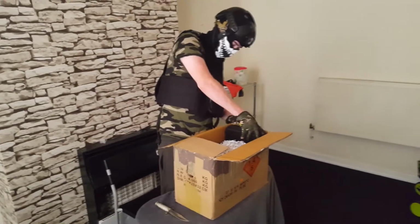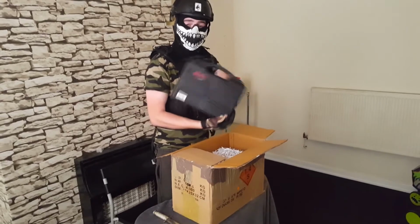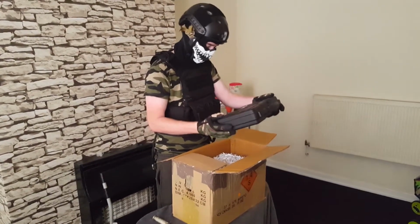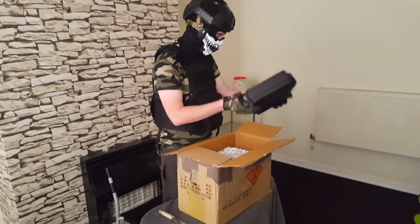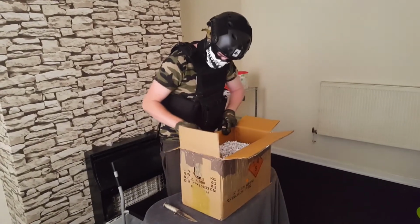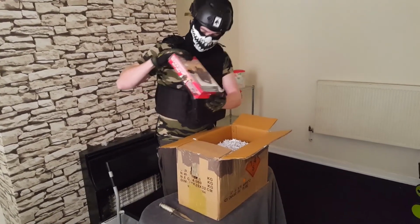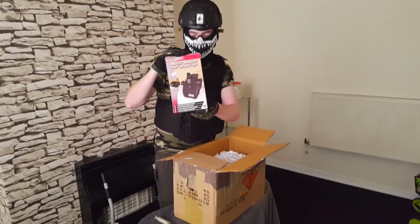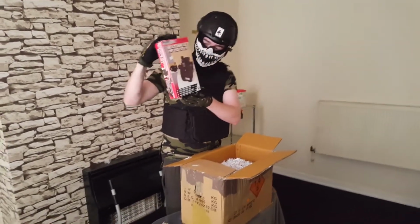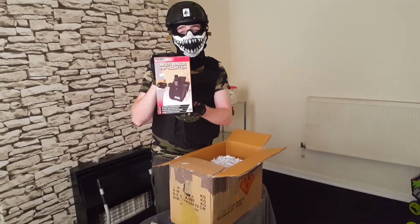Right then, first of all, we have a Nuprol hard case for a pistol by the look of it. And no price tag on that. Then we also have a hip holster, and there's no price on that. I know that there is, that says it costs $11.99.